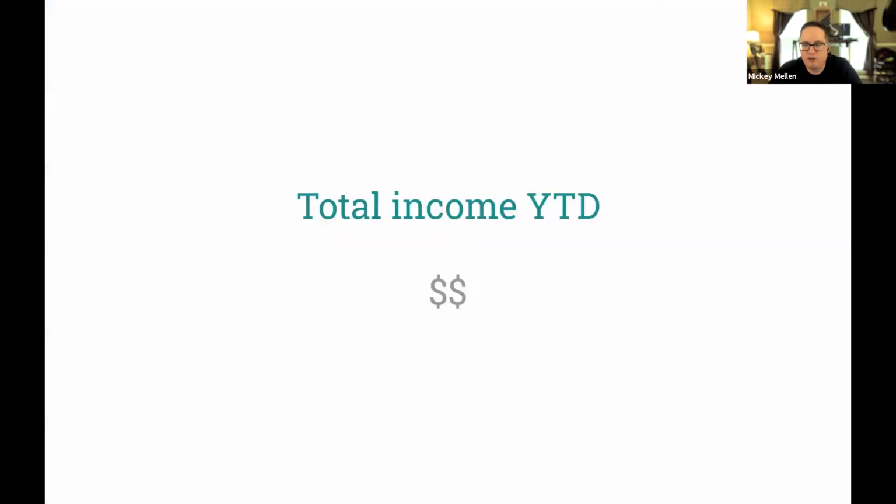So one is just total income year to date. This is one that just keeps climbing throughout the year. The total income that's come into your business without factoring any expenses out, just how much income has come in. Again, a little bit different than the pipeline stuff. This is money that has hit the bank. But again, we look at that.